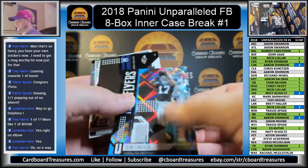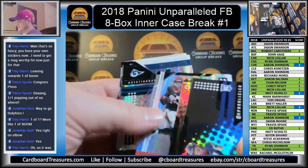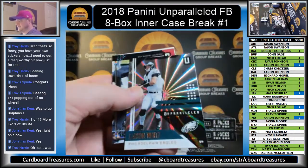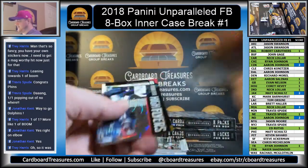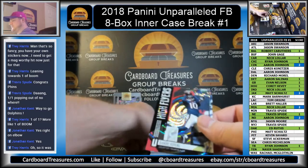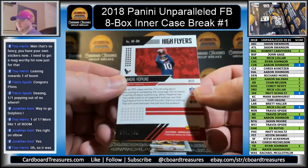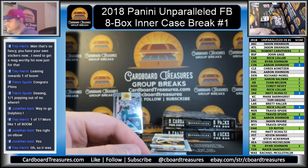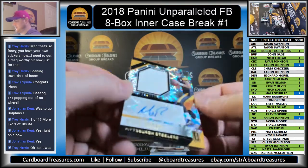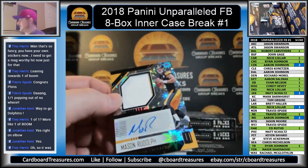High Flyers, Funchess, Hurst, Falk, Dalton, Littleton, Brissett, and Carson Wentz. This is Shine Parallel. High Flyers, Whirl Parallel. That is DeAndre Hopkins going to the Texans. This is 5 of 100. And 27 of 75, rookie patch auto, Mason Rudolph going to the Pittsburgh Steelers. Kevin S.